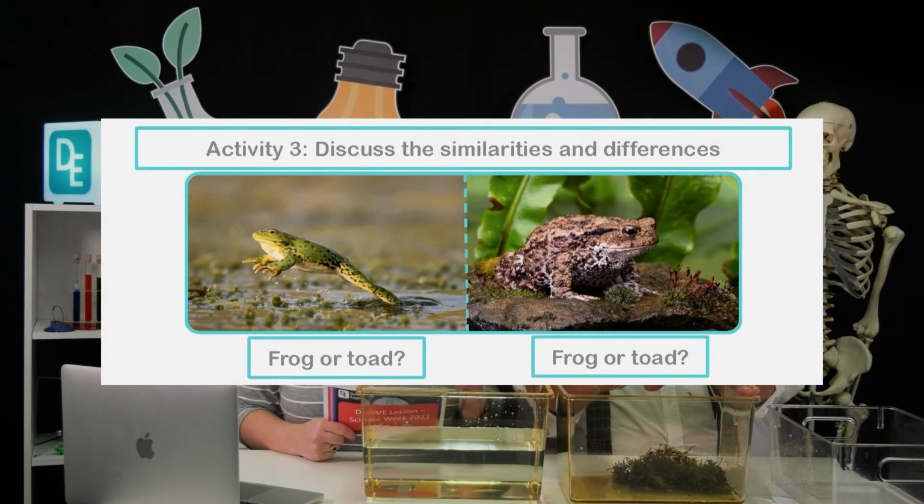So it's time for activity number 3. Use the information that we've just been discussing to help you with this activity. There are 2 images on this activity, and which is a frog and which is a toad? Discuss the similarities and differences with a partner. You've got 2 minutes.